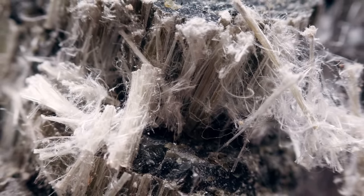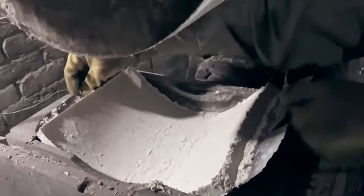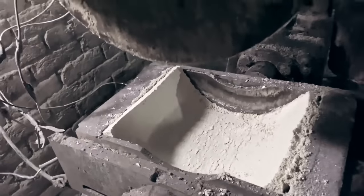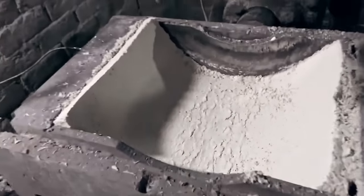These friction compounds used a combination of graphite, various powdered metals such as lead, zinc, brass, and aluminum, and were typically bound with a phenol formaldehyde resin.